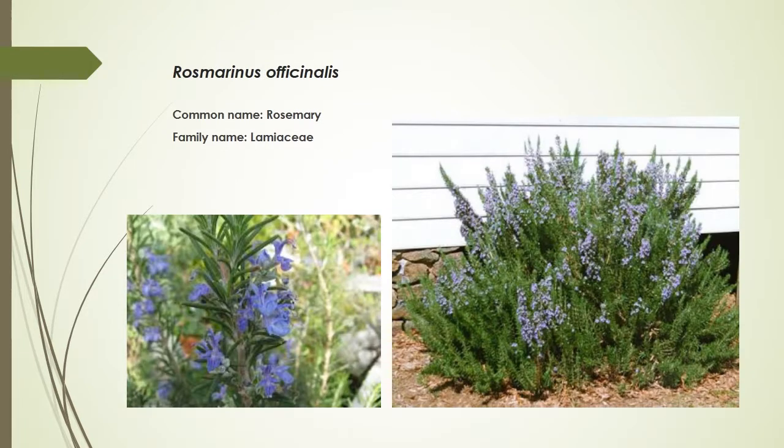Rosmarinus officinalis is better known as rosemary, the culinary herb. This evergreen perennial shrub has an erect growth form with woody stems that bear a grey, scaly bark as they mature. The simple, sessile, aromatic leaves are dark green, linear and leathery with rolled edges and a silver underside.